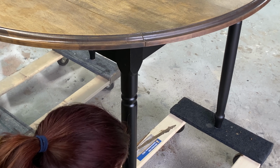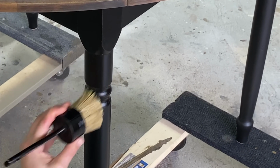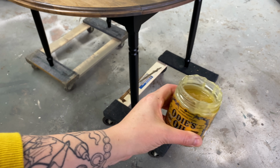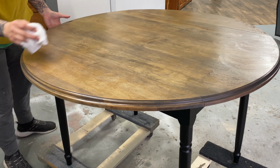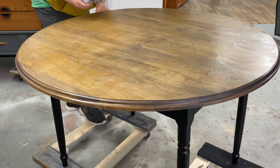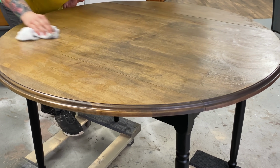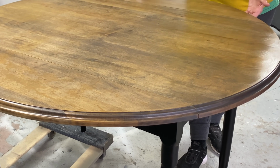just for some extra protection, and here on the legs I'm using Fusion Beeswax Hemp Oil Mix, which I love using over paint. And here you can see I've barely used any of this. This is one coat, and as I said, I'm going to be doing a second coat, but yeah, a little goes a long way. This sweet little table is pretty much done. I'm just removing the excess Odie's Oil from the top, and we're going to call this piece finished.